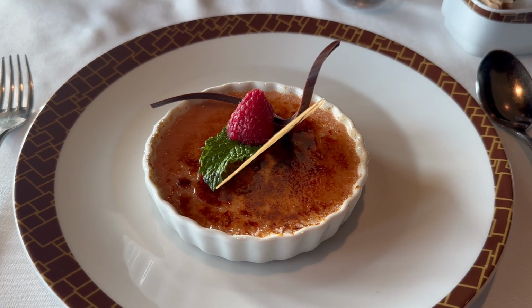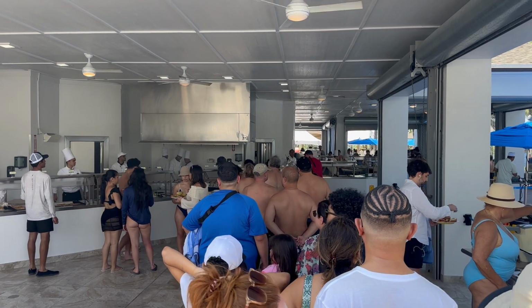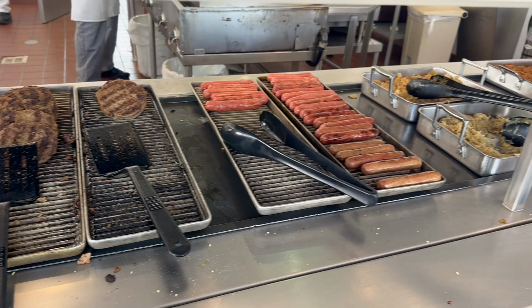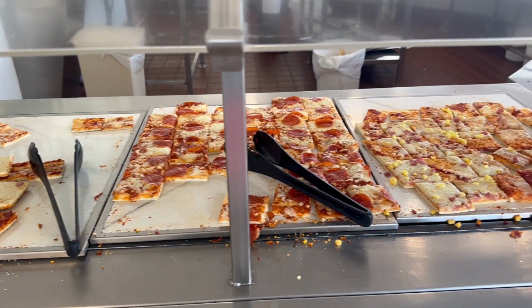Another negative for me was the included food on the island, Great Stirrup Key. There's a beach barbecue, and I'm always excited by this on the private islands that the cruise lines put on because they're able to use real fire and get some delicious food all burned up for you.